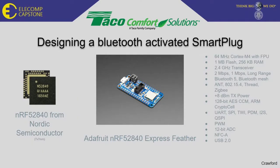Finding the appropriate Bluetooth processor was the first challenge our group encountered. We needed to find one powerful enough to communicate through walls, have up to 150 meters line of sight, and contain enough processing power to perform its functions.